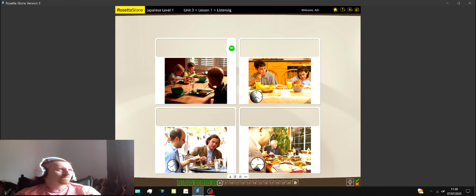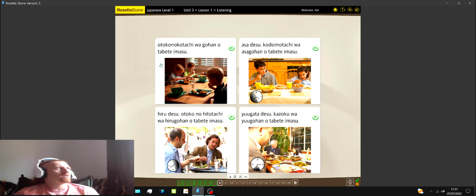男の子たちはご飯を食べています。朝です。子供たちは朝ごはんを食べています。夕方です。家族は夕ごはんを食べています。昼です。男の人たちは昼ごはんを食べています。And there we are. So we've got otoko no kotachi wa gohan o tabete imasu. That's the boys are eating. There you go. You're eating gohan. What's that? We're just eating food. I'm pretty sure that's, is that gohan? Gohan's lunch? Yeah, it looks like lunch to me.